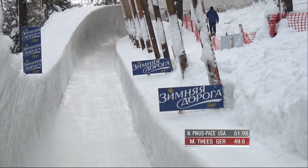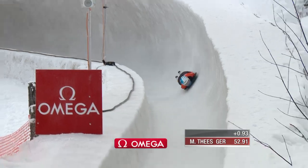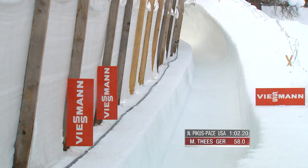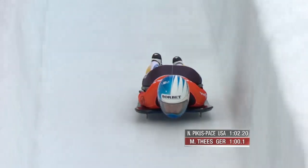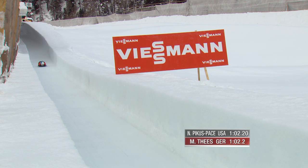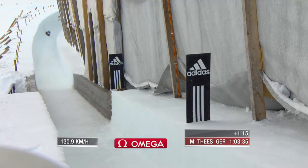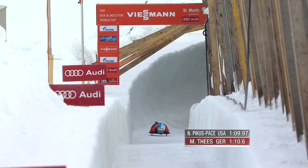Well, this is where it all comes good for Marion. The longer the track, the faster the track, the more she can dig some speed out, but she's still nearly a second back on Noelle Piker's pace. She's really settled. Her right-hand corners are being great. Good straightaway, just still not anywhere near what Noelle had. Well, she's got speed, but where is it all going?